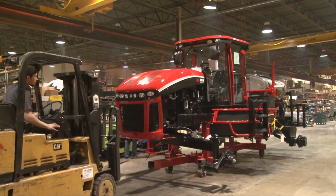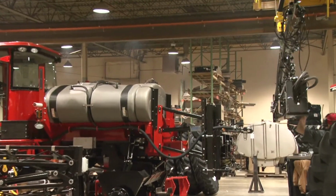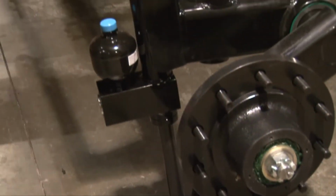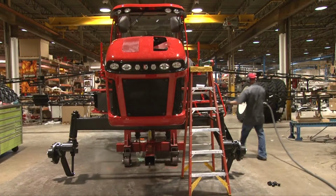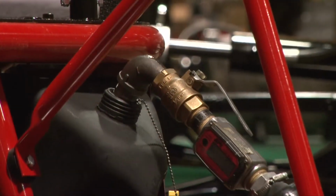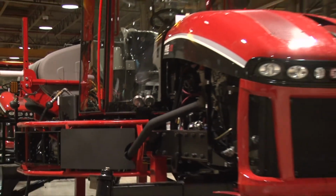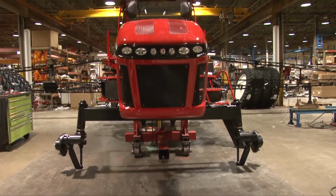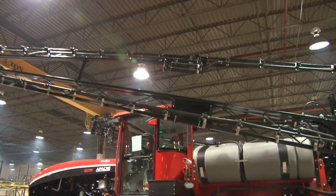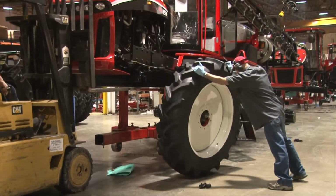At the last assembly station for the Apache, we install the drive shafts, boom wings, front suspension, and finish making all plumbing connections. We also place fluids in the cooling package and hydraulic tank. We then do a hydraulic flush and charge the AC system. Once these are complete, we do an initial hydraulic leak check. Fold the boom wings in, lift the front end of the Apache off the ground, and install the tires.